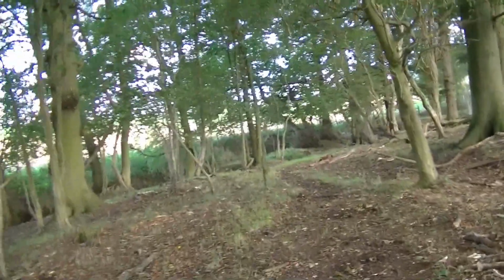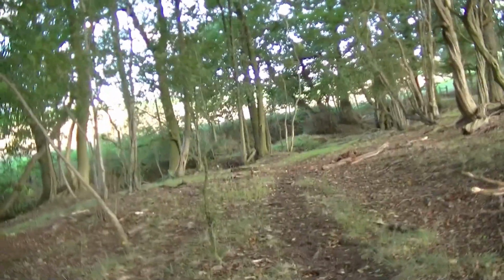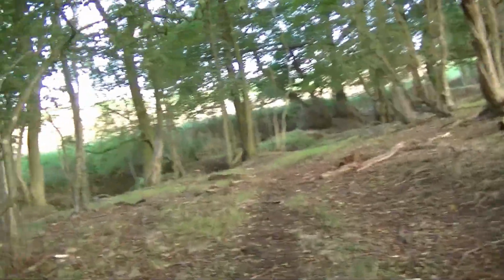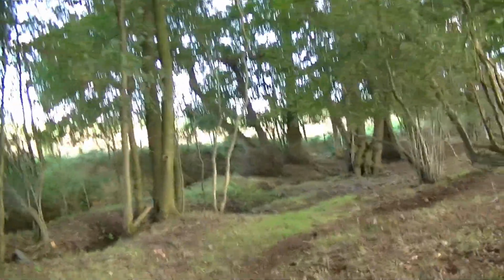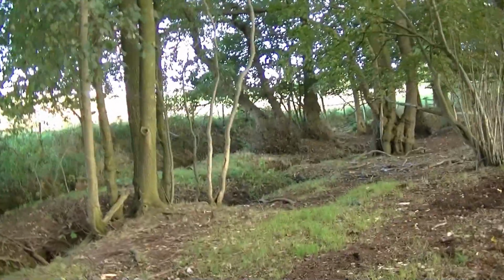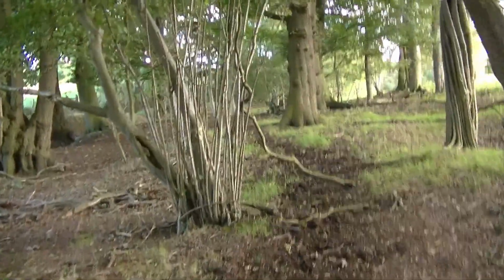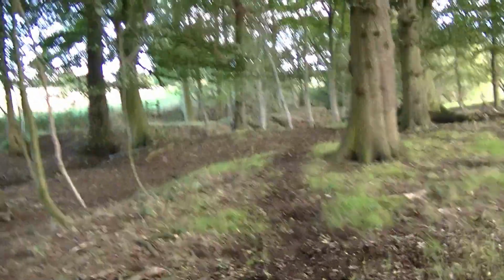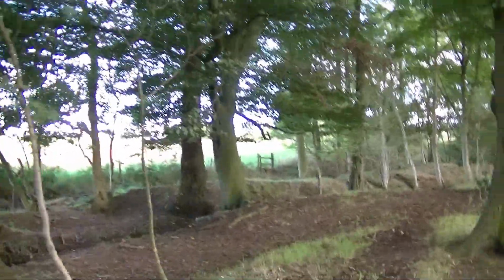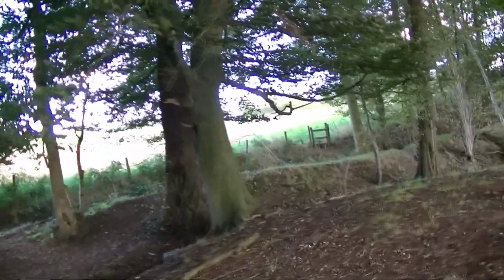Rather a nice little wooded area here with a bit of a stream going through it. Quite nice to bivvy out actually around here. Just following this very basic track through here, and I can see a stile over there on the fence line, which will take us out the other side.